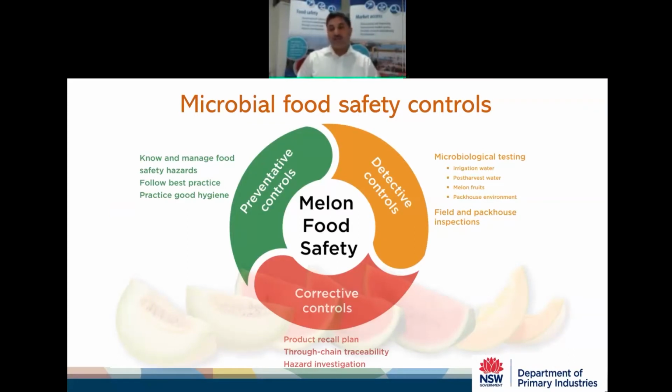Our Safe Melon program is based on a combination of 3 types of control measures: preventative controls, detective controls, and corrective controls. In preventative controls, we educate and train the growers to follow best practice and good hygiene in the field, pack houses, and for workers.